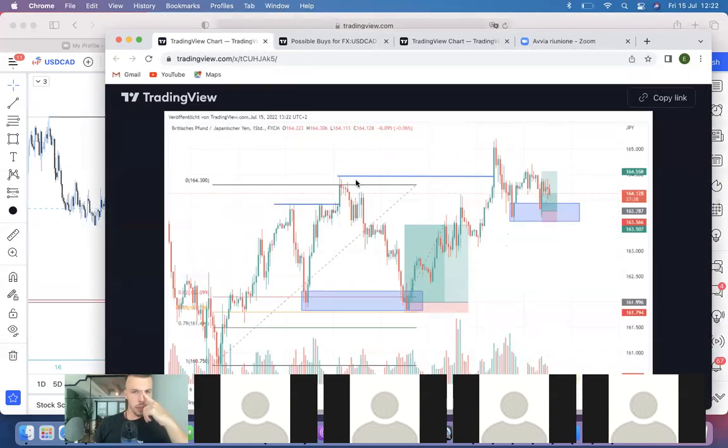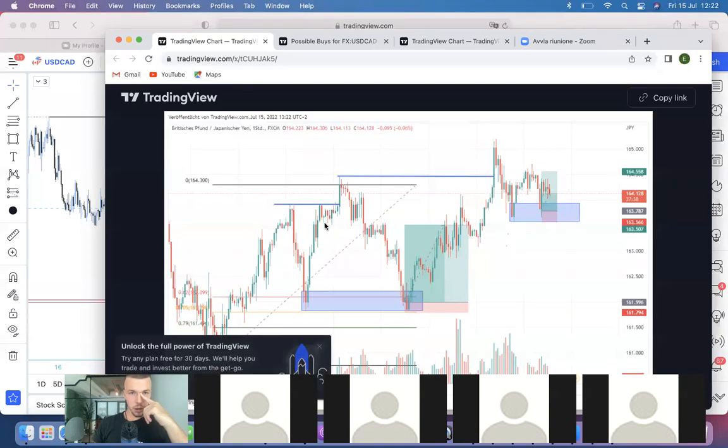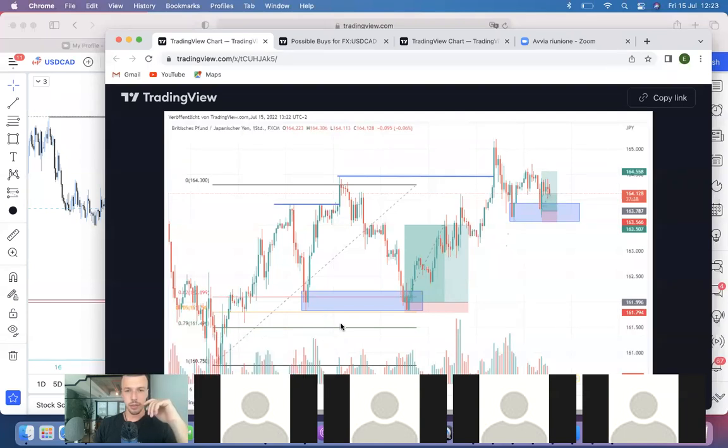Then we have JPY on the 15 minutes time frame. Am I right? What is it? I have no idea which time frame this is. If you can clarify, it would be great. 1 hour. Okay, 1 hour time frame. Sorry, there are some noises from outside.